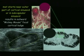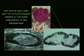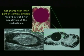It would do no good to biopsy this part of the lymph node because the metastasis lies within the cortical thickening. This is the part of the lymph node that should be targeted for biopsy. This is an illustration of an implantation site of a metastasis more toward the inner side of the cortical sinusoids at their junction with the medullary sinusoids. And as you might expect, the bulge from this kind of metastasis is primarily going to be inwardly into the hilum of the lymph node, and we're illustrating that in the right lower quadrant.